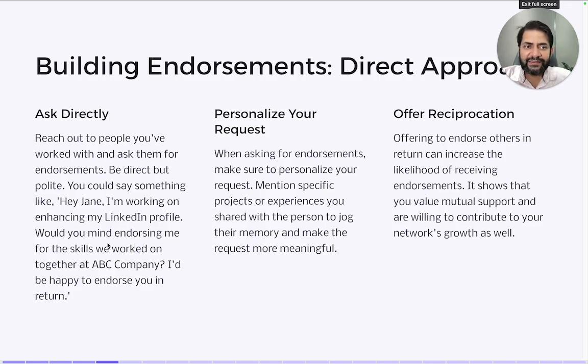Building endorsements, direct approach. So, how do you build endorsements is a big question. Number 1 is directly approaching people. Ask directly. Reach out to people you have worked with and ask them for endorsements. Be direct but polite. You could say something like, hey Zain, I'm working on enhancing my LinkedIn profile. Would you mind endorsing me for the skills we worked on together at ABC company? I would be happy to endorse you in return. You always give back something in return.